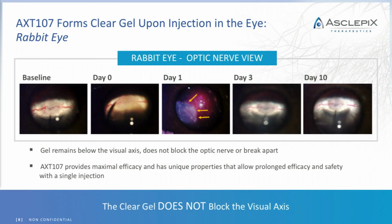Now, we said that it may be dosed once per year, so AXT107 forms a clear gel upon injection in the eye. It stays right where it's injected, below the visual axis. It does not block the optic nerve, doesn't break apart, and this is in 15 months of animal data. So it provides maximal efficacy, very good properties that allow strong efficacy and safety with potentially dosing once per year.